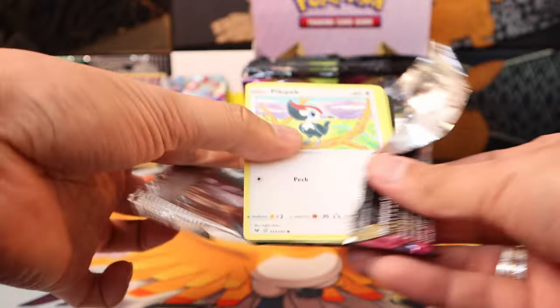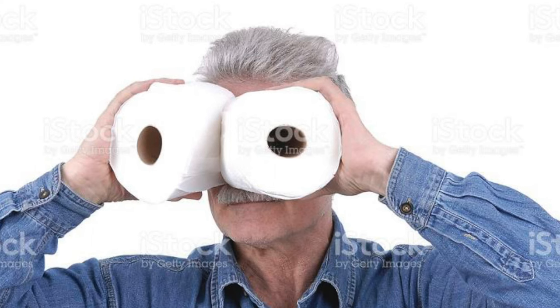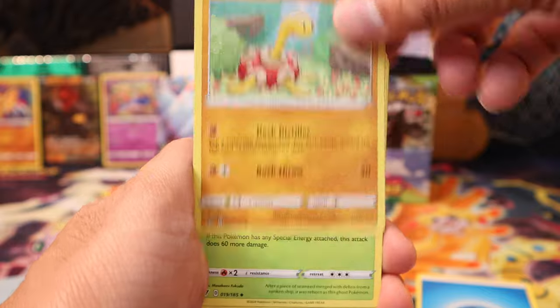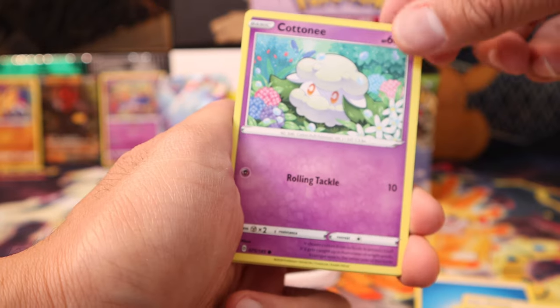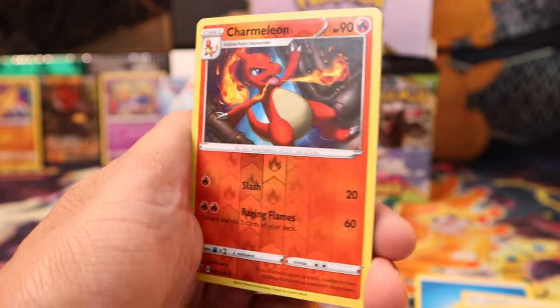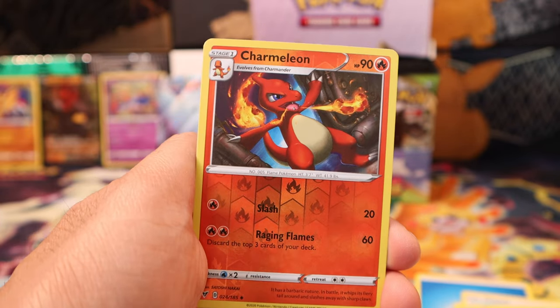UFO bug. Or Beetle, damn it, we just forgot. We are getting senile, ladies and gentlemen. Senility is bad, so do what you can to not get it. Trumbeak, Pikipek, de-evolutions, Ninkata, Ereskuda, Meowth, Charmeleon. I forget, I think there is a Charizard, duh. If there's a Charmeleon in this set, there has to be a Charizard.